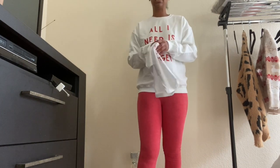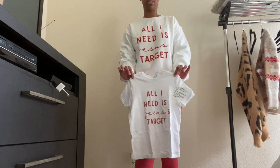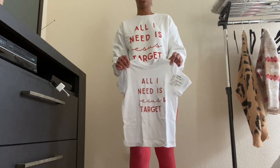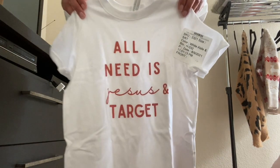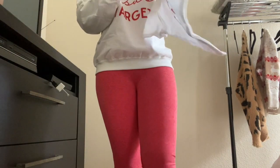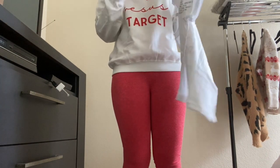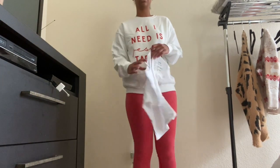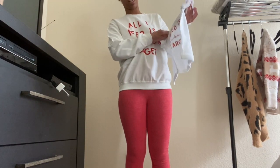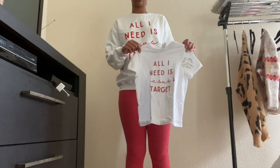And then I got these. Got one for my mini me too. They didn't have a sweatshirt otherwise. Super cute. Hers says the same. I didn't realize I had this one on her. Still, I took the tag off mine. But all it says is, all I need is Jesus and Target. Make sure I did that right. All I need is Jesus and Target shirt.